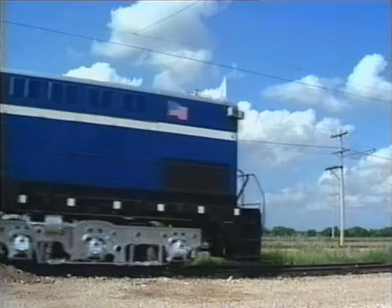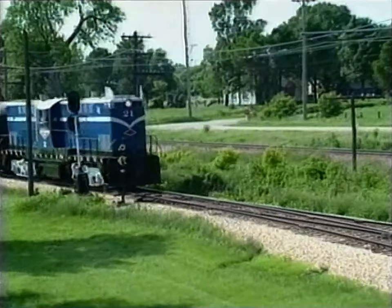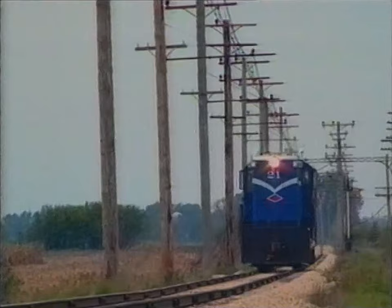One such example is former Minneapolis Northfield and Southern number 21. This unit was built by the Baldwin Locomotive Works in 1948. It is unique because the cab is in the middle, with an engine on either side of it. This locomotive is also noteworthy, as the Baldwin Locomotive Works, the largest builder of steam locomotives, did not successfully make the transition to diesels and went out of business shortly after the 21 was made.